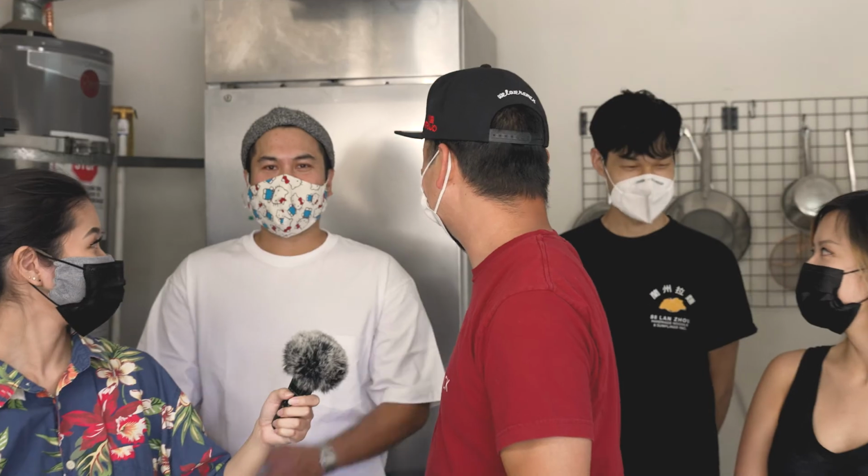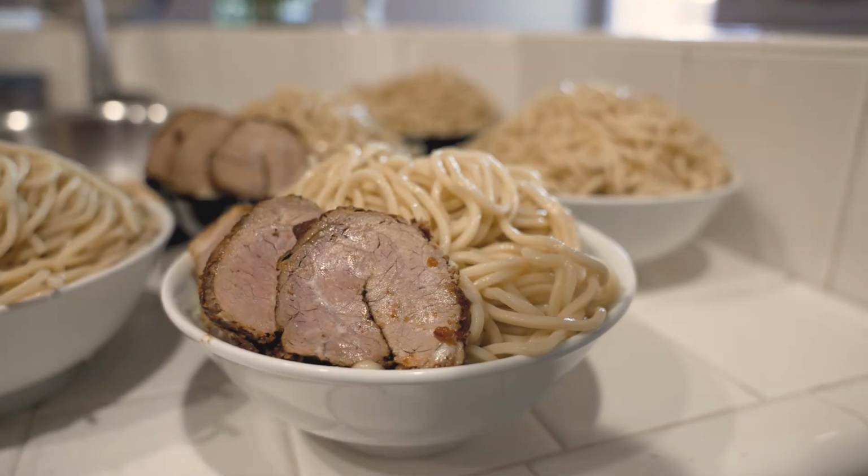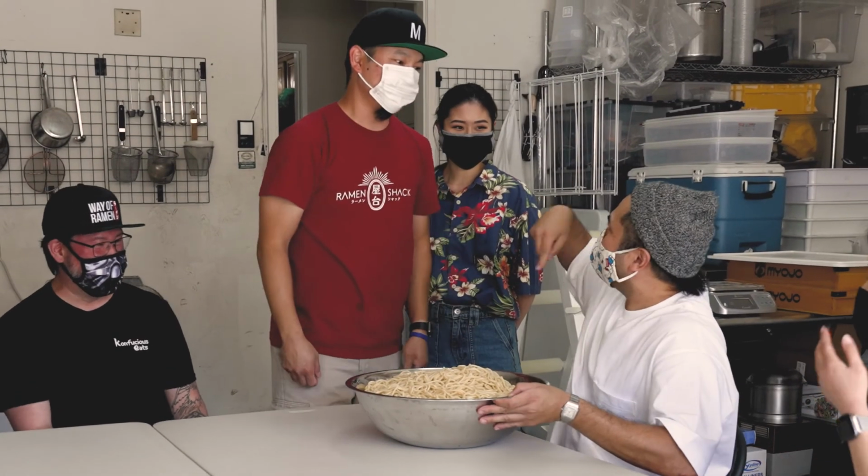Next up, what do we got? We're actually doing something really fun and unique. We're having some surprise guests, so look out for that. And we'll be utilizing our tsukemen that we just ate. We'll be feeding them.